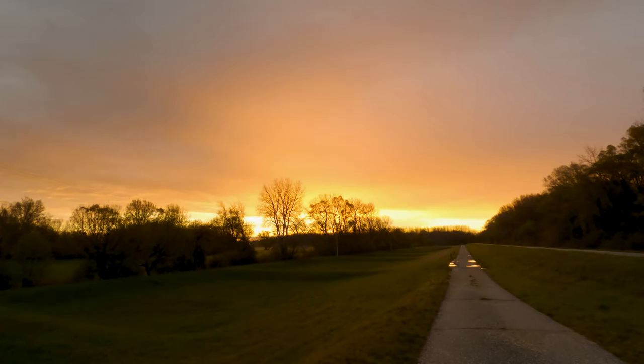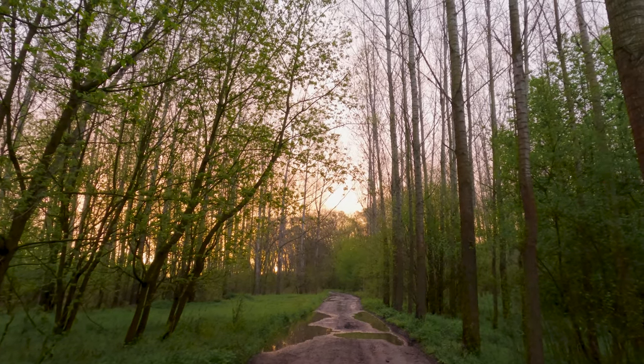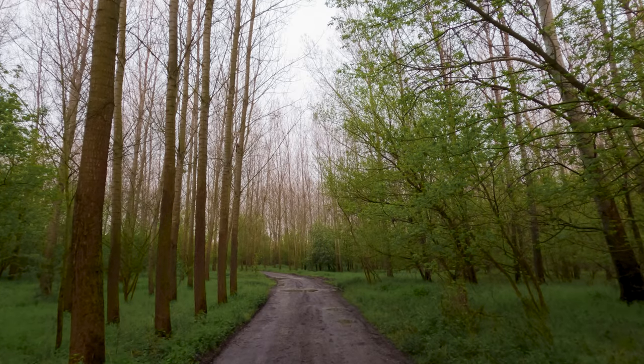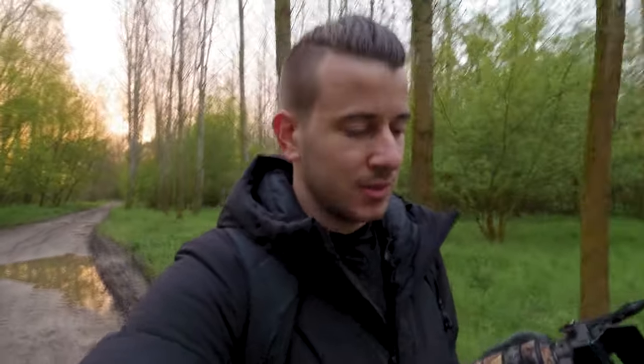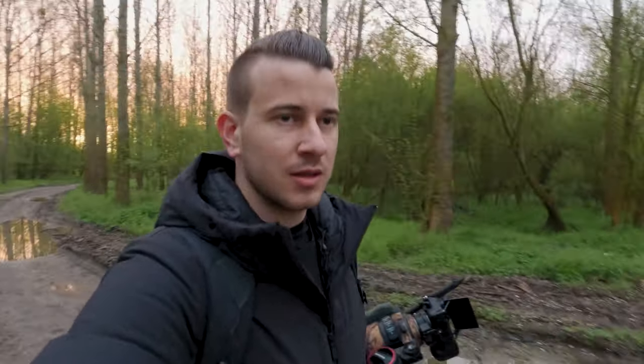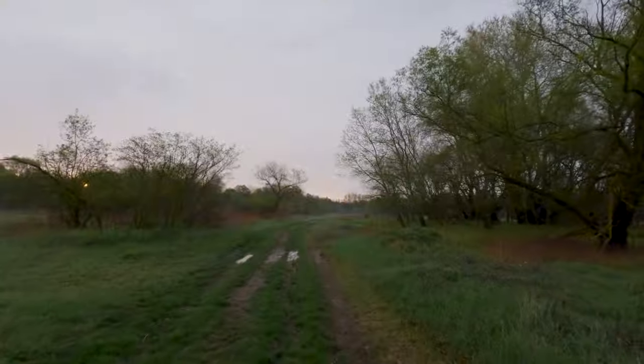The sunrise holds great promise. Let's see how the day goes. Good morning. Today we are starting off the day without rain and with a gorgeous sunrise. The light is stunning, and we are already on our way to the photography hide. We could be here a few minutes earlier, but the nature is just waking up, and I think we will have a great day.